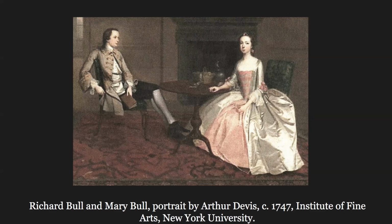And what this is really akin to is our form of hyperlinking, where in today's digital culture, you're often attaching a visual image of something to text as a way of understanding something better and making information more engaging. And Richard Bull in the 1770s realized that you could do this, but with paper.